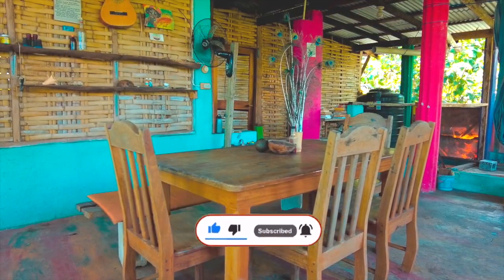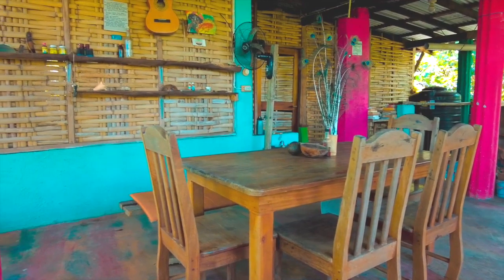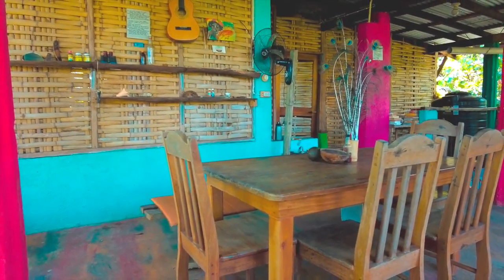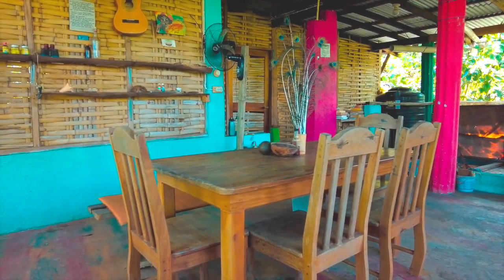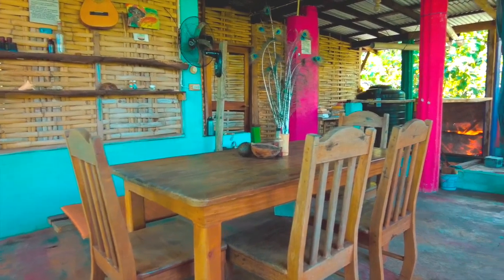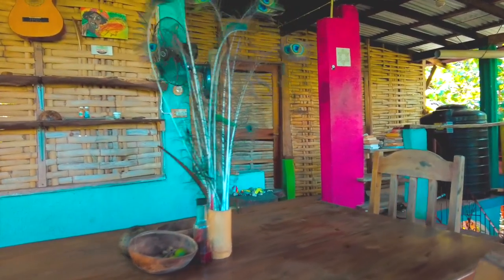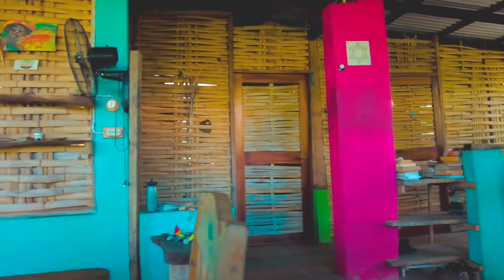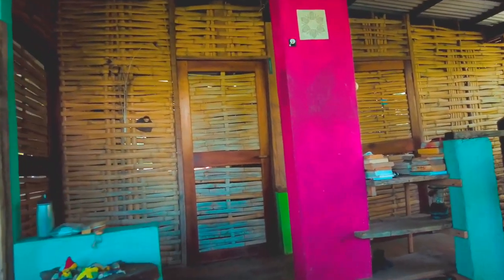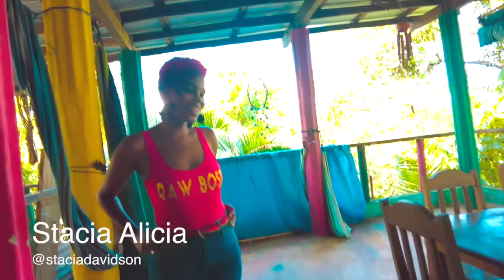All right, so we're in what I like to call the gathering area, where people just vibe, whether it's sharing dinner that you picked on the farm together and just coming into this dining area to chill, to chat and laugh, to eat, to play games, cards, whatever it is, you can come here to talk and vibe. This is the common area, as we like to call it.